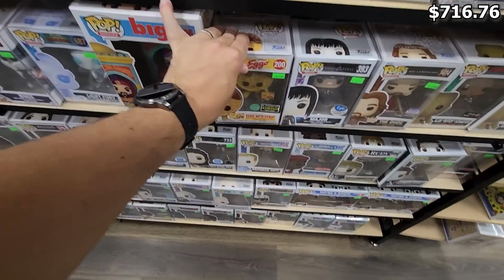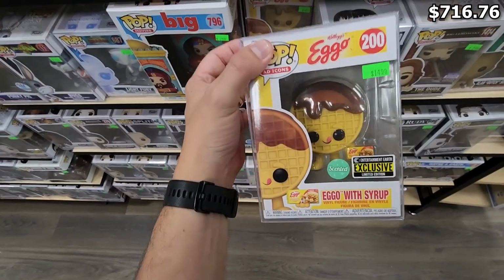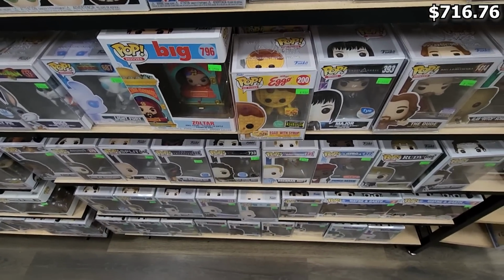Okay, I'm not gonna lie, I think this one's actually pretty funny, and I might buy this one today just for the personal collection. We have the Eggo with syrup. I love how he's got syrup on top of the waffle. Really random Pop, I know, but it's the first time I've ever seen it. But for 15 bucks, I think I gotta get it.